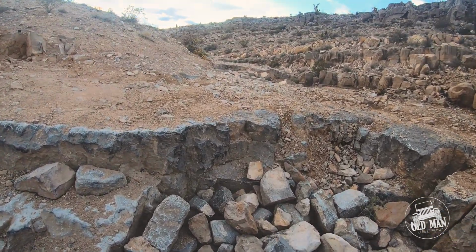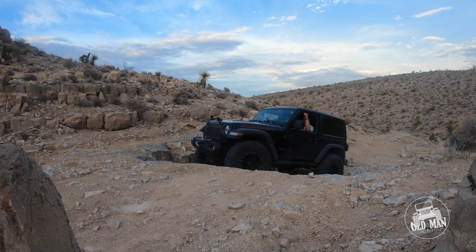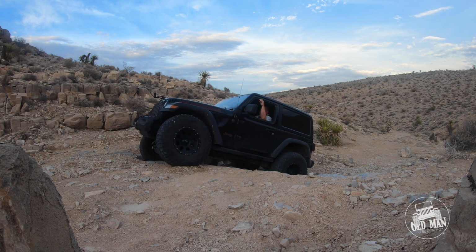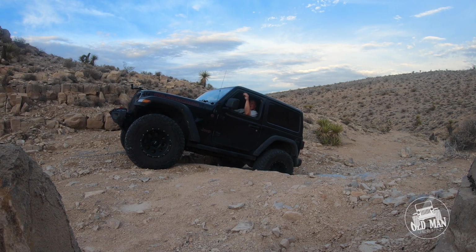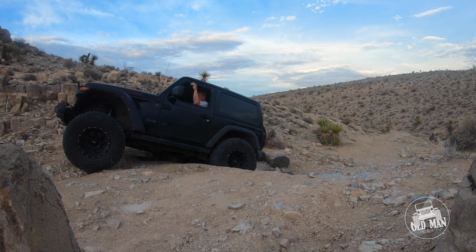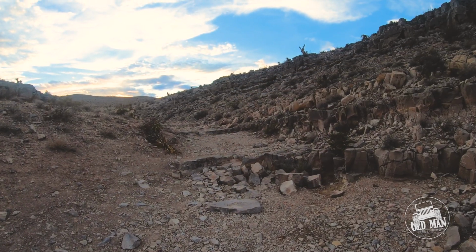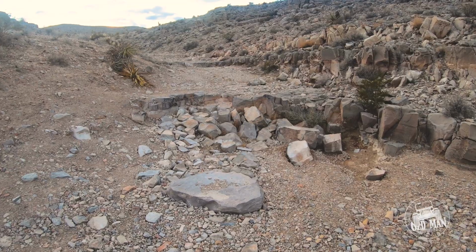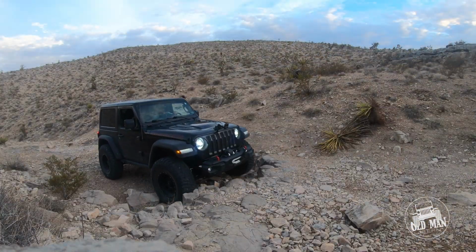I chose to go to the one on the right because I have nothing to prove. I'm just filming a video. Please take notice, I am doing this with one hand on the wheel. The next one you see, you can go around to the left a little bit, but hey, we're here to go over things, not around them.